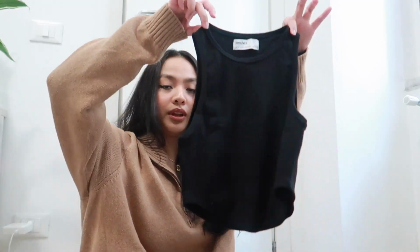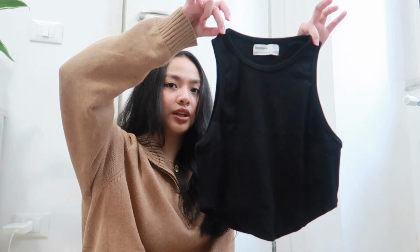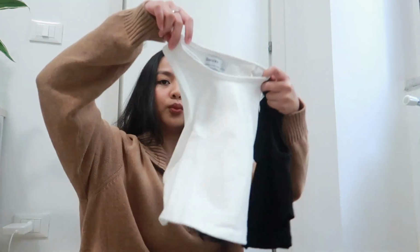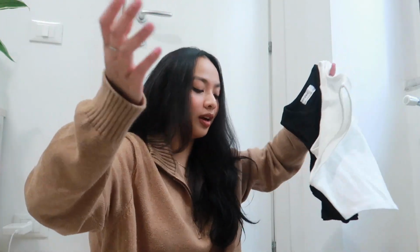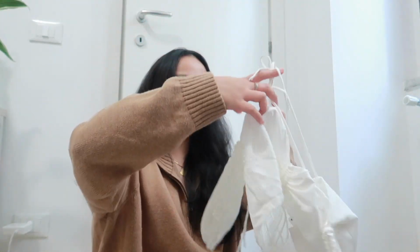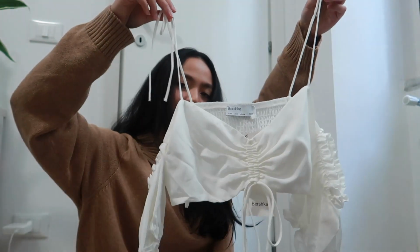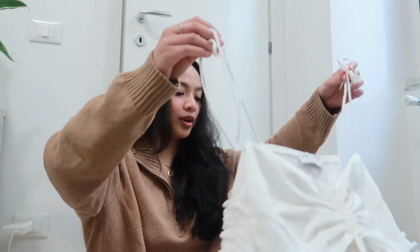First thing that I got is this black basic razorback top. And then I also got this in white because why not, diba? The more the merrier. And kaya nabubudol tayo eh. And then I also got this cute summer top. Because I plan ahead of time kung ano yung mga susuotin ko para sa summer.